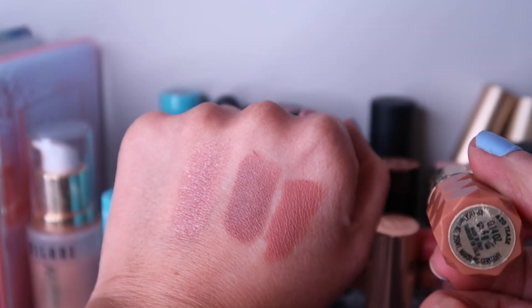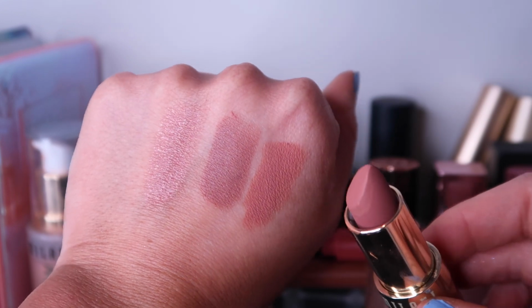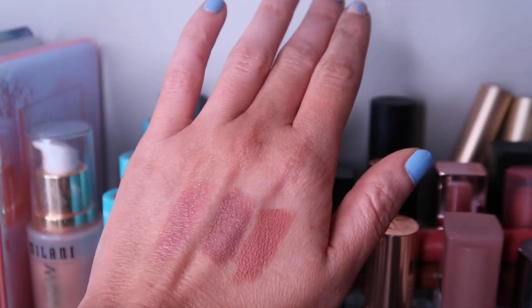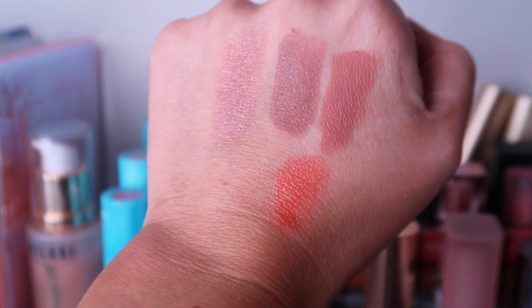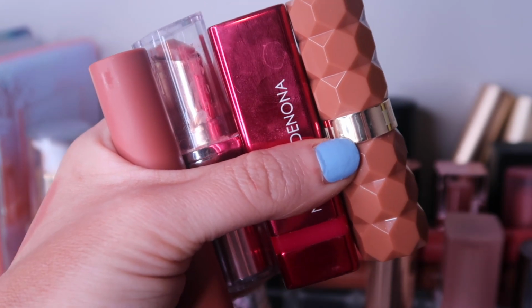Swatched right here is this one from Milani. This is in the shade Tease. I think I'll pull that as well. That's definitely different. And then I want to pull something fun, but I also have liquid lipsticks. Maybe, like, can I get away with this time of year? I don't know about that. Maybe not. Okay, I'm gonna pull these 4 lipsticks and we're gonna start there.